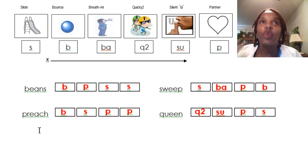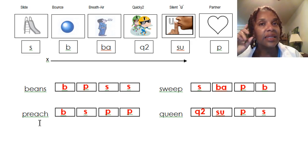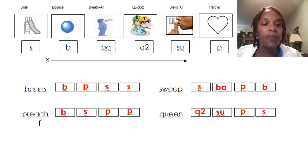Preach. You say it. Preach. If you go to church on Sunday, you go to hear the pastor or the minister preach. Right? Preach. And then the word preach, let's listen to what sound we hear and what dance steps we're going to do. Preach.